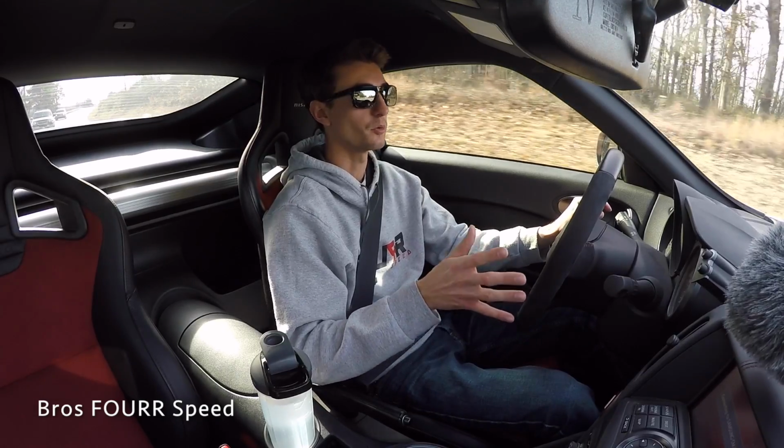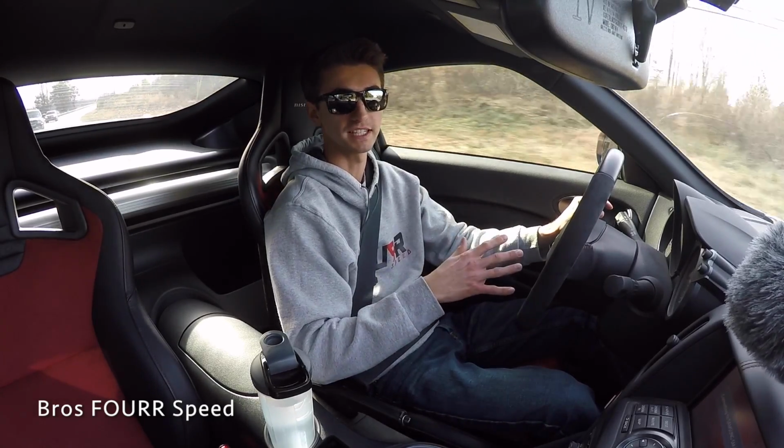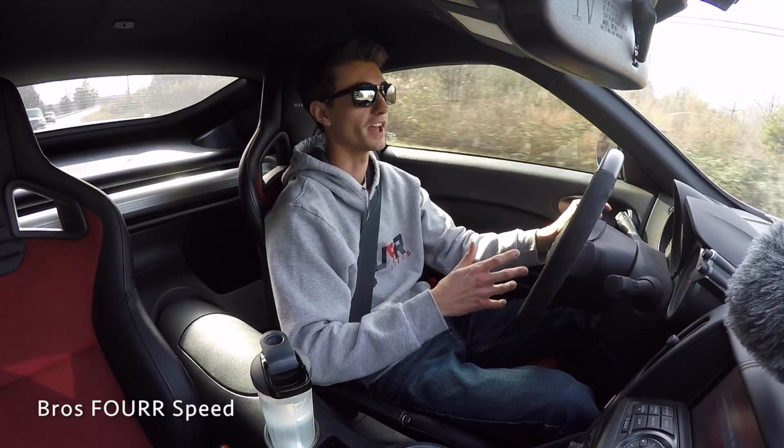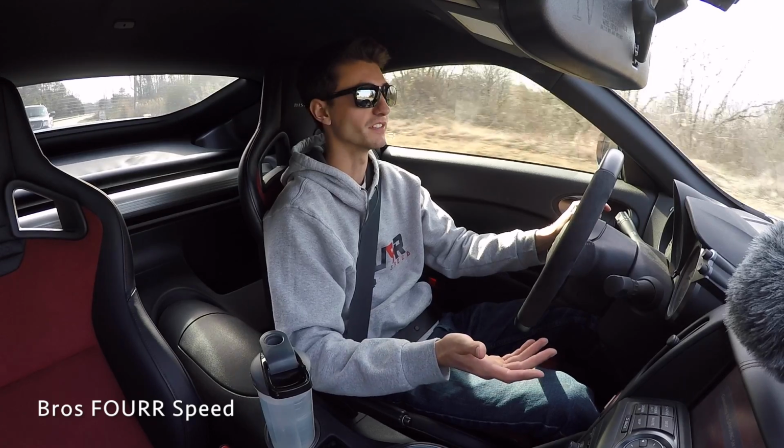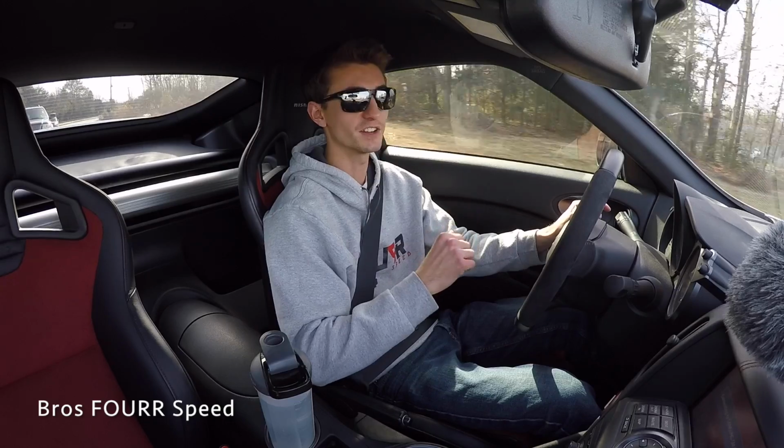But if you are dead set on wanting that minivan, just pick up an 06, a little bit older model Z06 Corvette, save about $20,000 and use that $20,000 to buy a used minivan. So you can still get your minivan and your sports car.